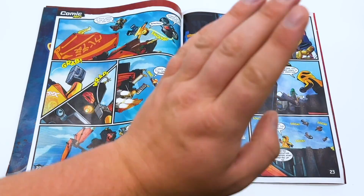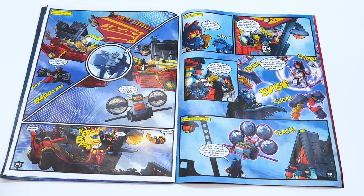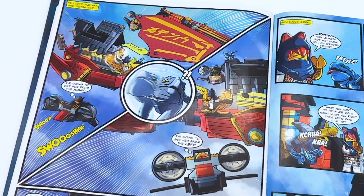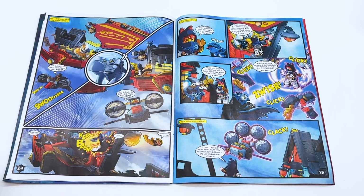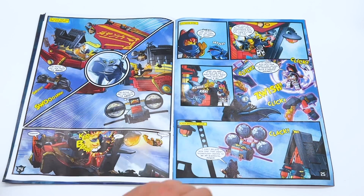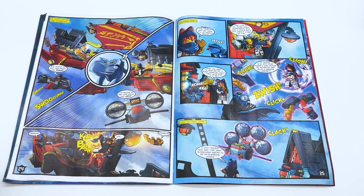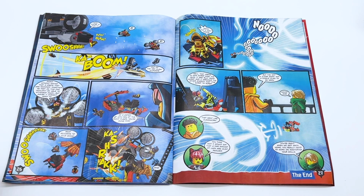But now we turn to the next page and we are back to the comic. Okay, they're slowly taking down the Imperium one by one. This is a very funny image right here. Oh my goodness. Why does he look like that? But it looks like, yeah, Baby Ryu's jumping in to save the day. All these illustrations are so cute. Just look at him. Okay, and Sora rebuilds some of the Imperium stuff into her own thing, and then she uses it to chase the other Imperium off.